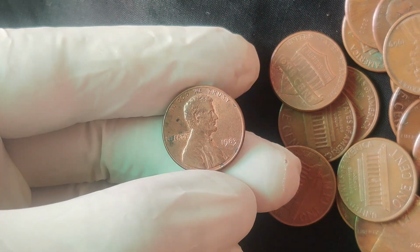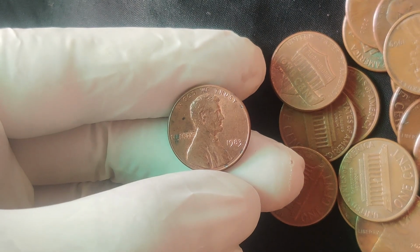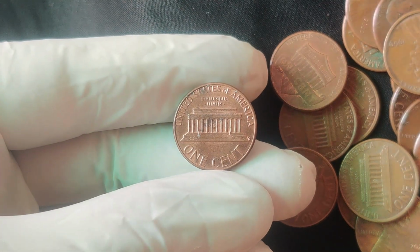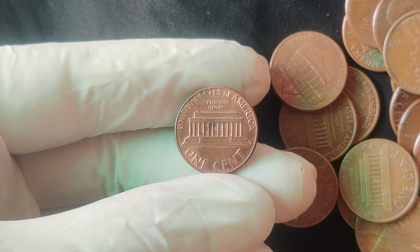Second, condition. Coins that are in mint or near mint condition are always worth more than those that show wear and tear. And finally, demand. The 1983 copper penny has a fascinating story and an aura of mystery, which makes it highly desirable to collectors.